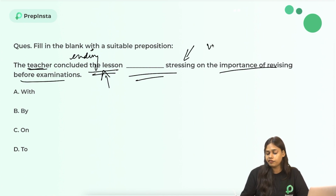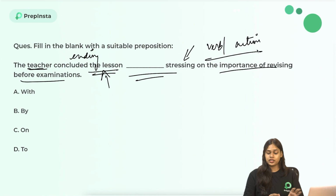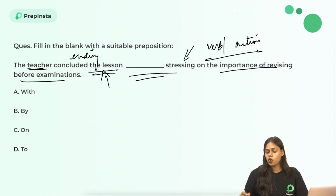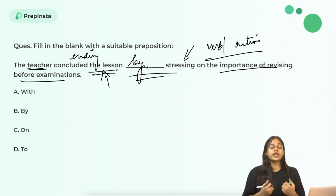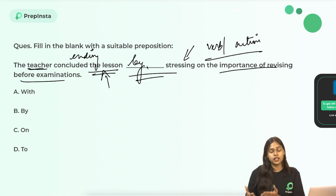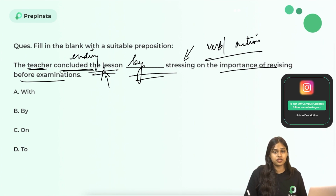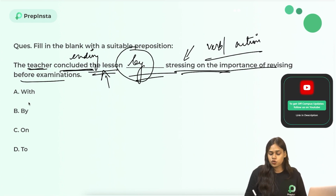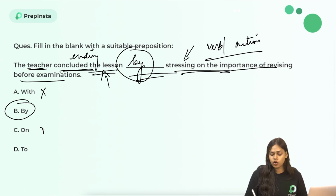So this is another verb over here, or another action. Now, whenever one action, that is concluding the session, is followed by another action, that is stressing on a particular topic, we always use the preposition by. By stressing. That means the other action is being done in order to give importance or value to something. So the first verb, concluding the session, is followed by another verb, stressing on the importance. These two verbs are going to be connected with the preposition by. So our answer becomes by, not with, on, or to.